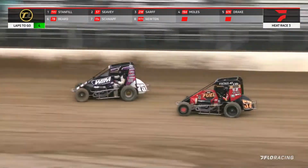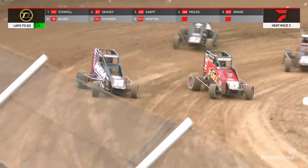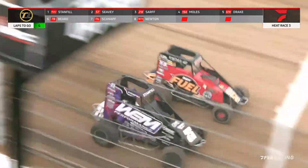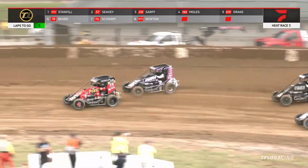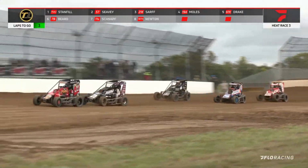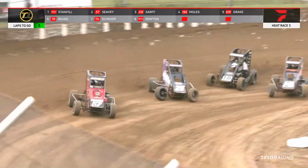Seavey, likewise, picking up some points in this one. Started 5th. He's challenging for the lead as up front, it is the 75, Brian Stanfield. At the line though, it will be Seavey by .050. Challenge to the inside, up across the nose of the 75. He's got it. It'll be Seavey up into the race lead. Sarf still trying to get up into that 3rd spot. He rides in 4th for the time being.